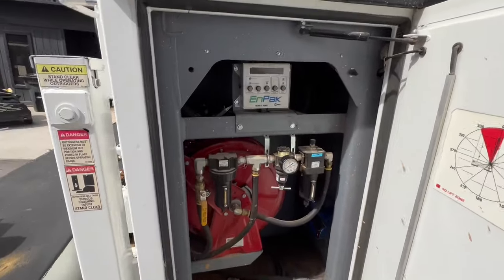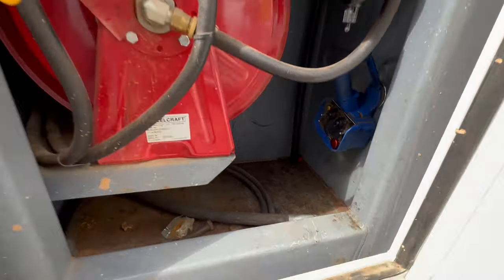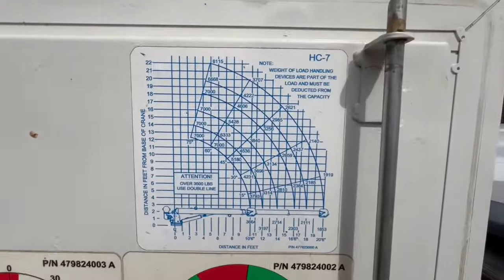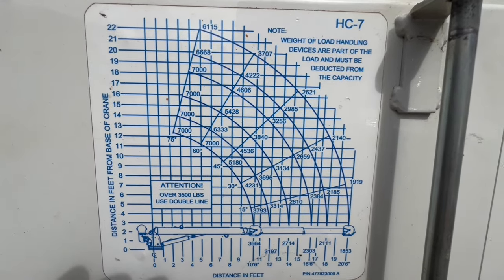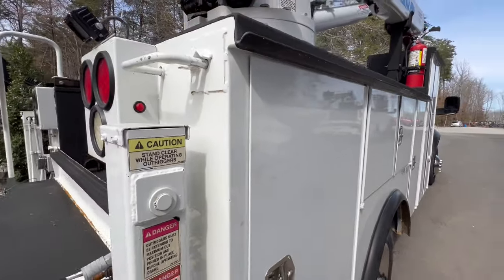This is your crane compartment back here. Control panel for the EnPak. Real Craft hose reel, regulators, factory wireless remote. Here's a shot of the load chart. It's an HC7 Autocrane, 20 foot maximum reach, two stage hydraulic extension, a 7,000 pound maximum lifting capacity.